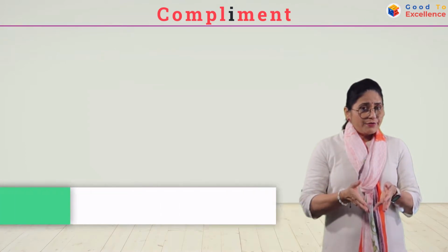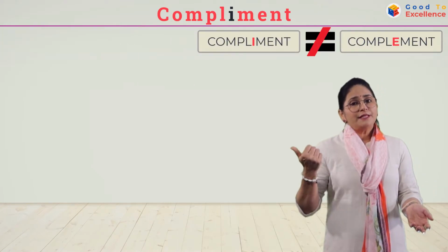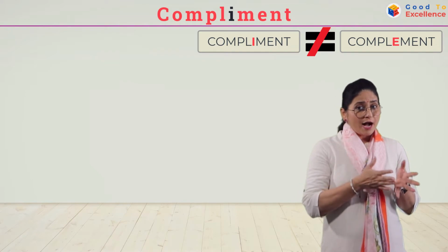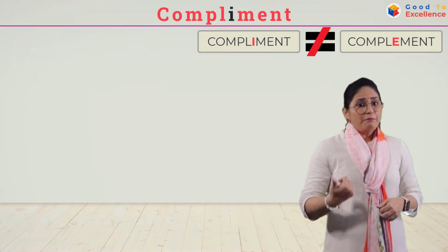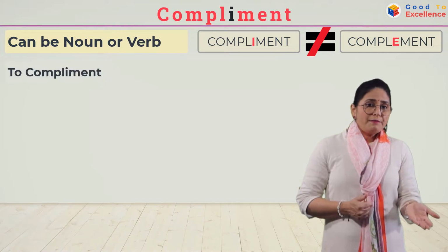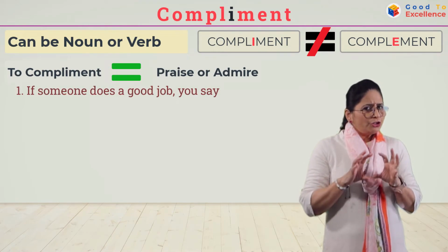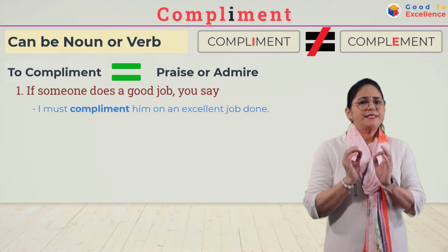It's easy to confuse compliment with I and complement with E, as their spellings are very similar. Remember, this word has I in it. Like complement, compliment can be used as a noun or a verb. To compliment means to praise or admire. As a verb, if someone does a good job, you say, I must compliment him on an excellent job done.